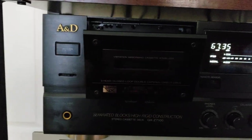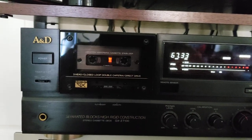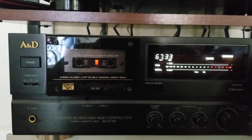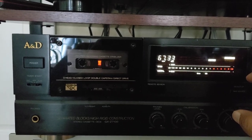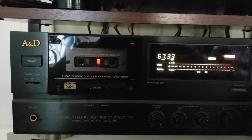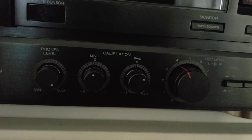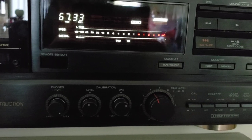This has an electronic tape eject system. This one also has AB repeat, and an automatic search system for the next song. That's very useful. It also has Dolby HX Pro, and a bias calibration for rec level and bias level. That's very, very useful, and it's very simple to adjust. It takes a second to adjust.